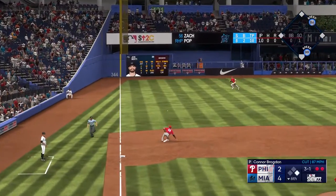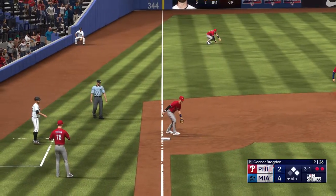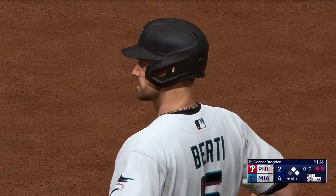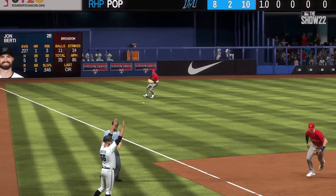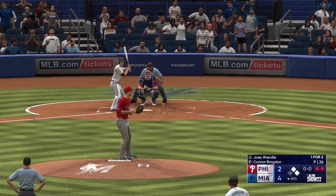Hard hit to third. Slides, but he can't come up with it. Back-to-back singles. Got the top of the ball a little bit, but not much. That was hit pretty hard through the infield, so I think he'll be happy with that swing. Definitely generated some good bat speed. And at the plate for Miami, Joey Wendell.